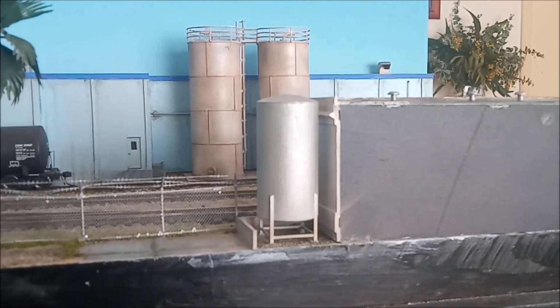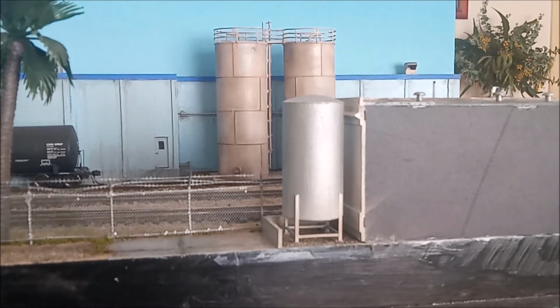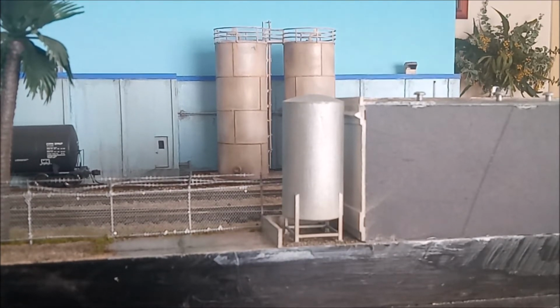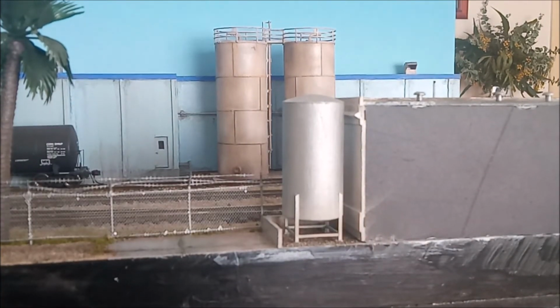So you can see here in the center of the picture is one of the tanks that I put in position. That's from the Walther's industrial tank set. Nothing too big there, but just something to add some detail to it. I really should add some piping, maybe from the bottom here that runs up and maybe through to the factory there, the industrial complex. As you can see, I put a bund around the bottom of the tank. Any chemical tank these days generally has a bund around it.